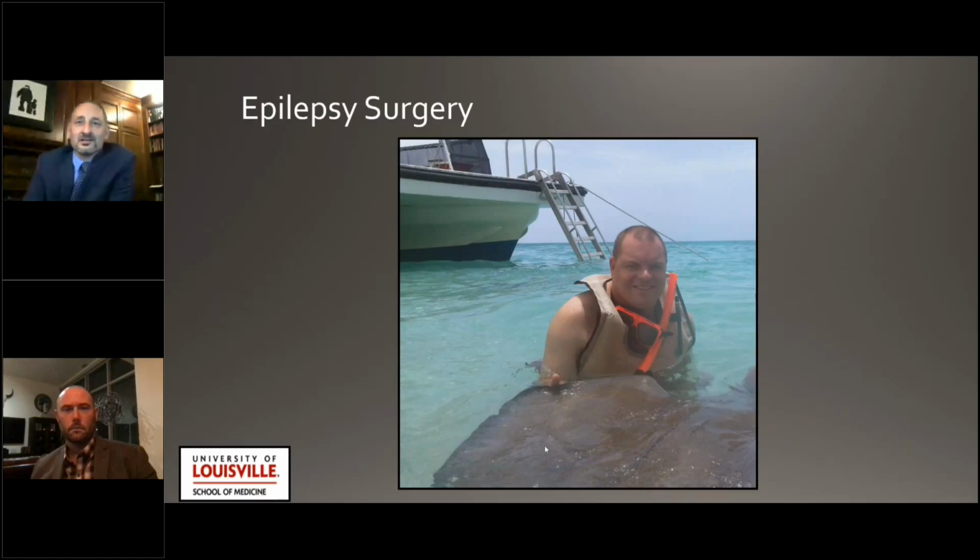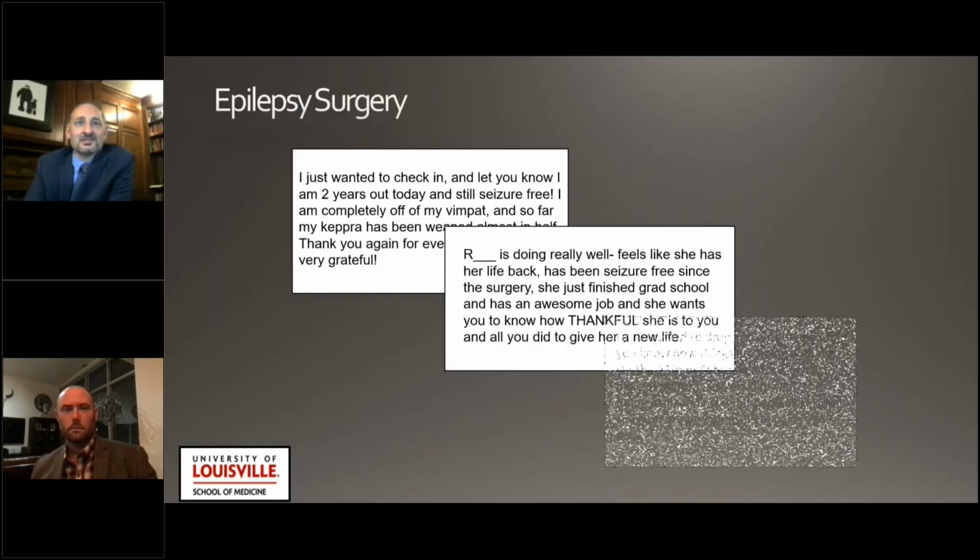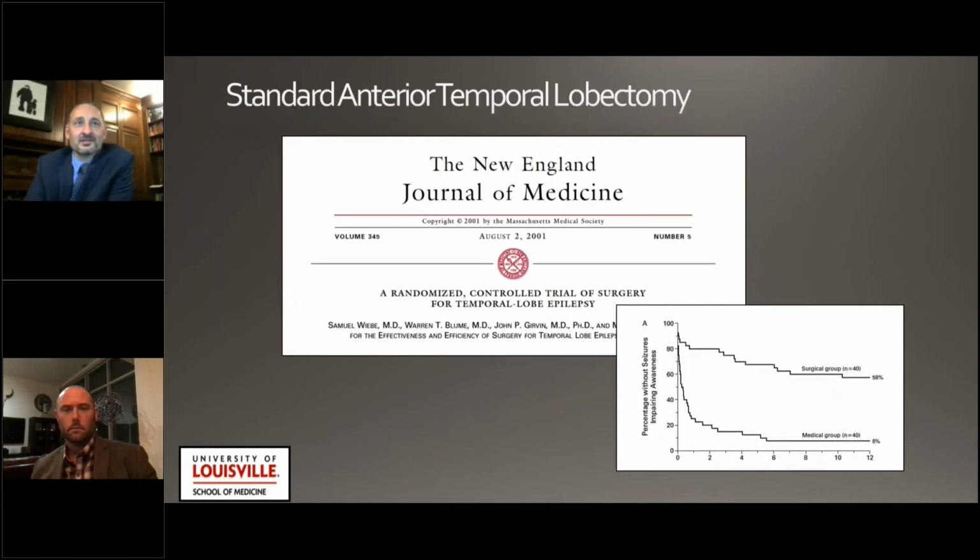So this is a patient of mine that we did an epilepsy surgery on, and a year after his surgery, he sent me this picture. He'd always wanted to go scuba diving and was down in the Caymans, swimming with stingrays. I've had other notes like this. If I can show you that, these are just some comments that I've received over the years from different patients.